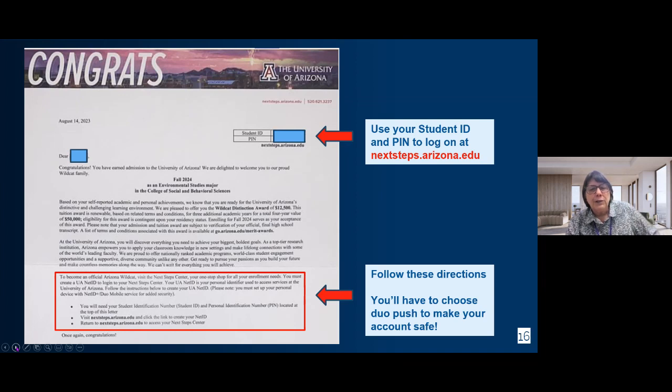You'll have to choose Duo Push to make your account safe. That means that you'll probably choose your phone so that anytime you're trying to access your portal or your account, something will come up on your phone that says, is this really you? And you just put in the number, push, and you're good.